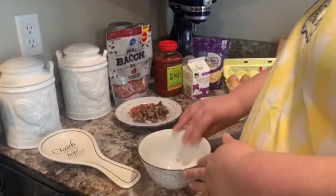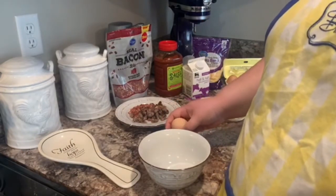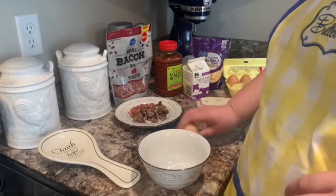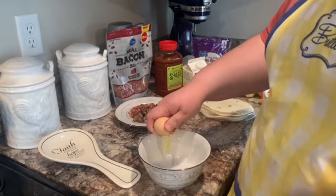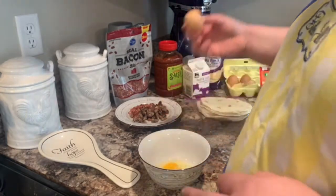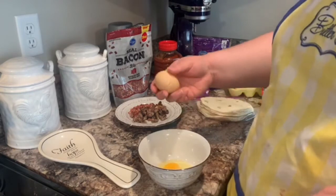Alright, so I have my bowl here, and I've got about 4 eggs, and I'm going to crack probably just about 2 or 3 of them, because I'm going to add some half and half and things like that in there. I'm going to get my eggs cracked. And these are farm fresh eggs. Also, if you want to, check and see which local farmers are around that can help you get some eggs.